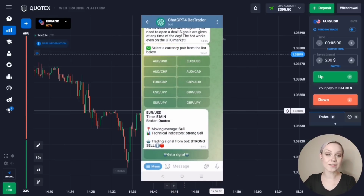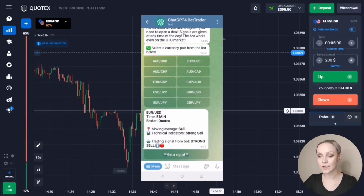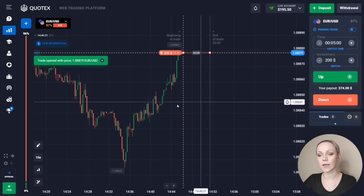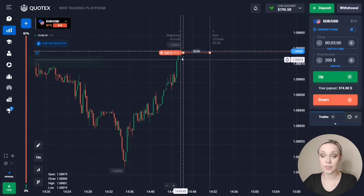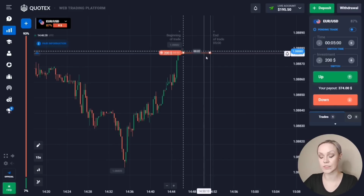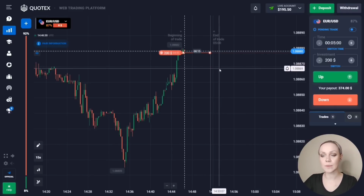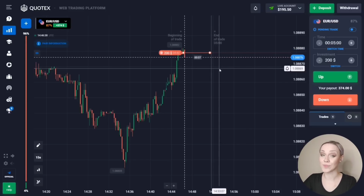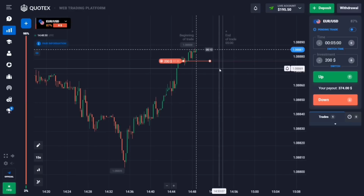So let's also fulfill these conditions. The bot offers us to open a trade also for a fall for 5 minutes, although we can see here that there was a good confident upward movement. The bot assumes that a reversal will occur from this point and the price will move down. I hope that this time the signal will work and we will be able to make a profit. Let's wait for the end of our trade and see what the result is going to be.